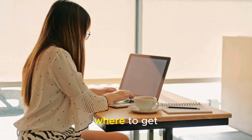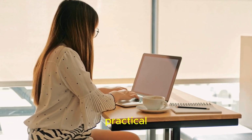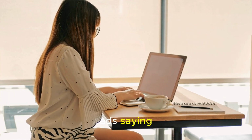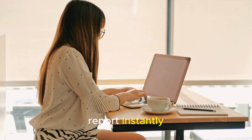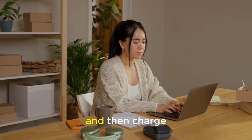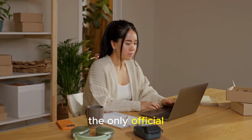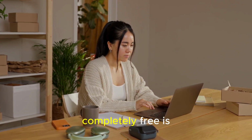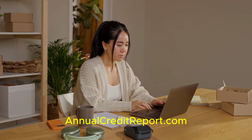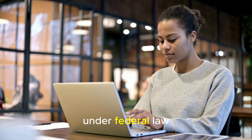Number 4. Where to get it for free and the only official site. Now let's get practical. You've probably seen ads saying, "Get your credit report instantly." But most of those are traps. Some ask for your card details and then charge you monthly fees later. Here's the truth. The only official place to get your credit report completely free is annualcreditreport.com. This is the website authorized by the USA government under federal law.